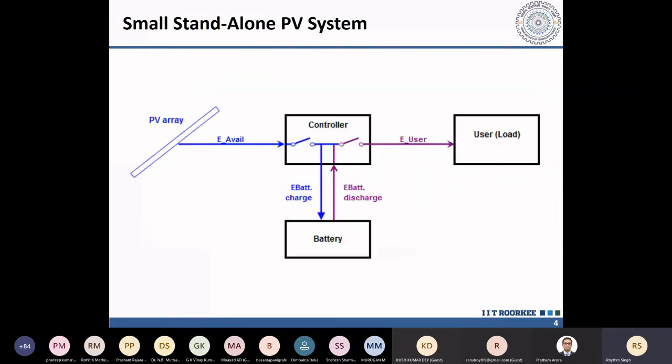Now we'll look at three types of standalone PV systems depending upon their size. The first one we are looking at is the small standalone PV system of small power rating, and this is the simplest one. As you can see here, as we described the three elements, you have the PV array, the battery, and the user or the load. The controller is what is controlling the energy flow across this entire system.